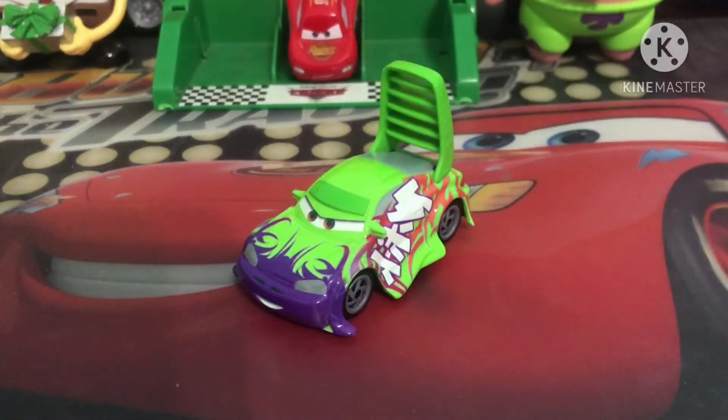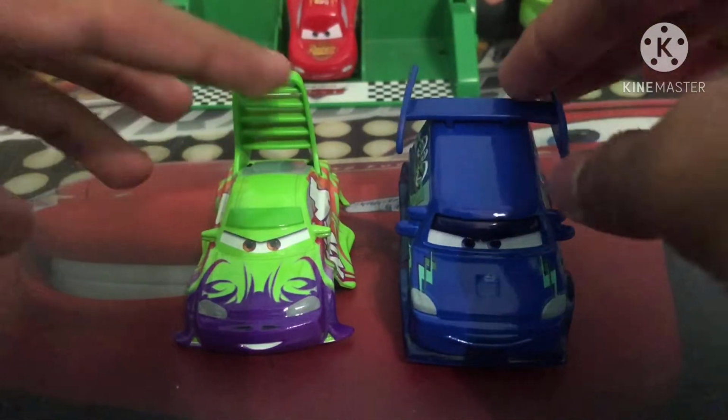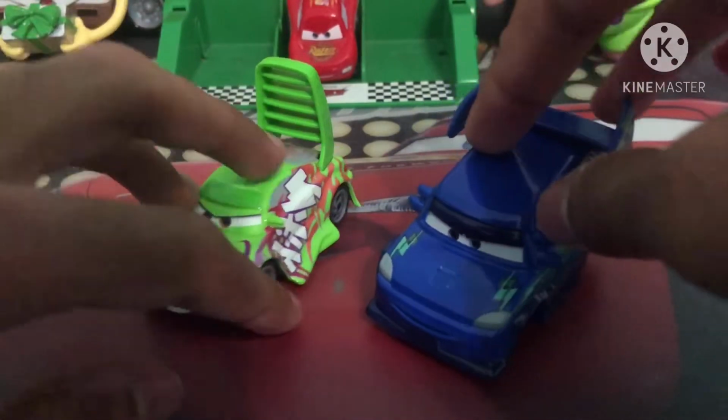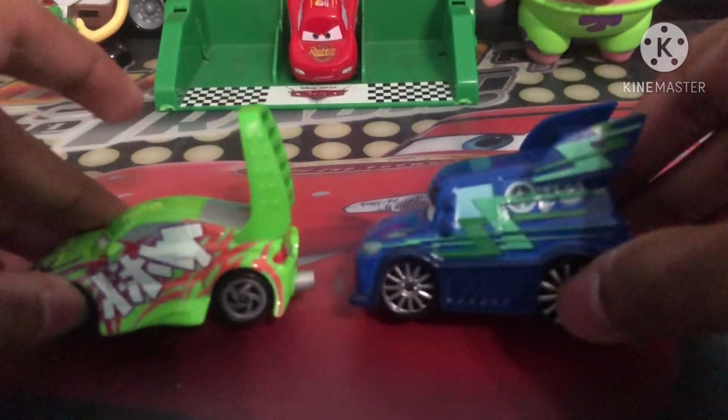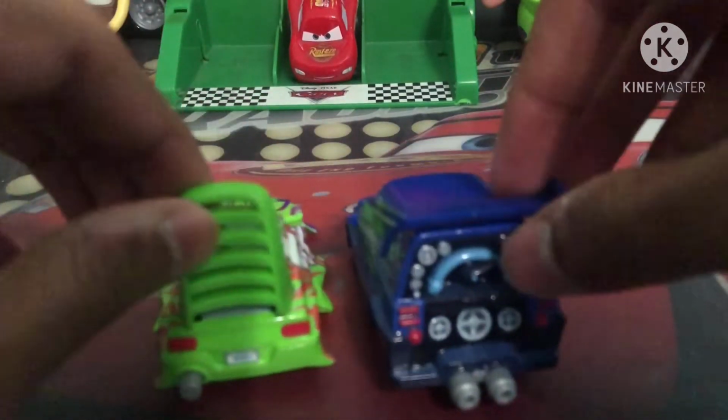So let's compare him to his fellow tuners. He's with DJ. He's the only other tuner I have besides Wingo. And they look pretty nice, I will admit. They do look pretty nice. Pretty nice. I really like these two a lot.